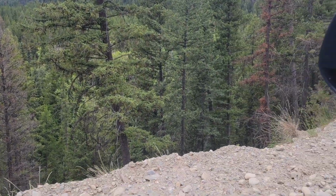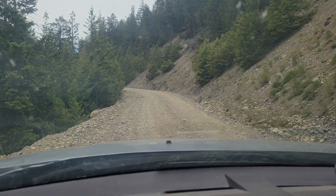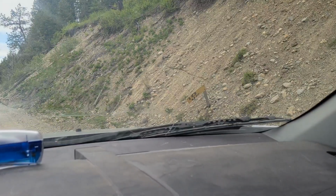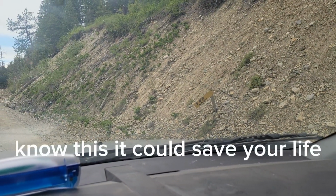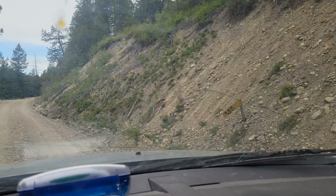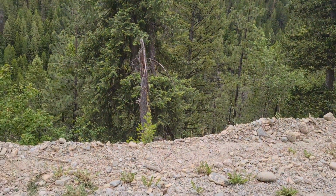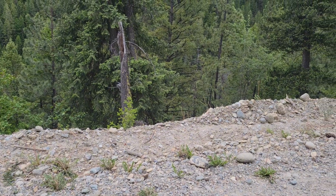Beautiful view out here, everybody. You'll see the road climbing steady. There's some scarier turns even coming up, so let's go have a look. Okay, these little yellow markers that you see on all these off-roads are kilometer markers on how far you are from a main road, or basically back to civilization again. So I got about another kilometer left, but this is a straight drop off. It's 500 feet or more.